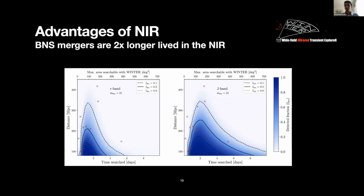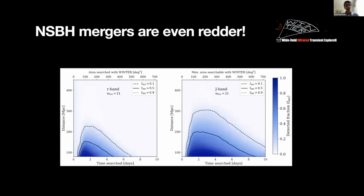And these red crosses over here are actual events from a simulation. And you can see that in general, the detection probabilities are much larger for these events in the J band than in the R band.